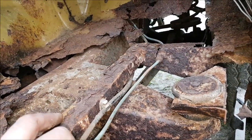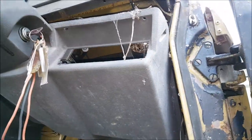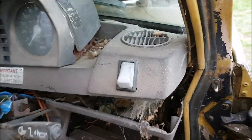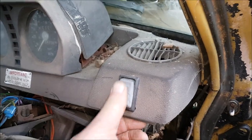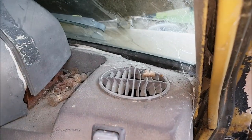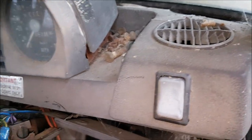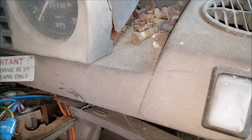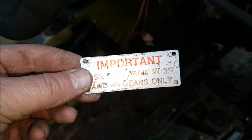Nice, eh? Pedal box, got all its dash and interior. Dash is all here. It's got a rear wash wipe button on it, which is quite unusual. I suspect what's happened here is someone's replaced the dash, stuck the overdrive badge. No, they haven't. It might have had an overdrive in it at some point, but I don't think it has anymore.